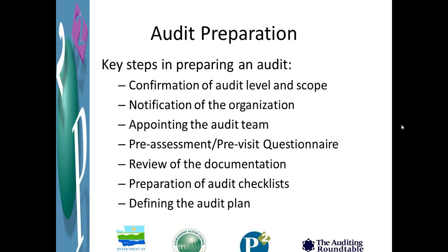So in audit preparation, these key steps are all things that work sort of as a checklist. We'll go over a couple of them as we go forward. Again, I can't stress too much that a guidance document like ISO 19011 spells out a lot of this in more detail than we can go through this afternoon. All right, next.